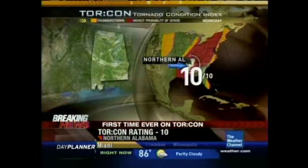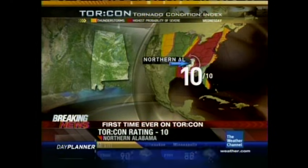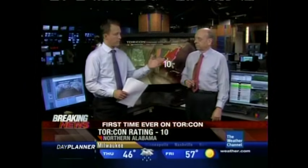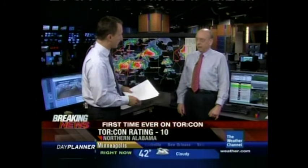Yeah, we do. We have confirmed tornadoes, and they aren't just any tornadoes. They're large wedge or stovepipe tornadoes causing lots of destruction. So northern Alabama, that's the greatest threat area there. 100% chance of a tornado within 50 miles. These radars are very sensitive, and you can actually see the debris being picked up by these tornadoes in some cases.